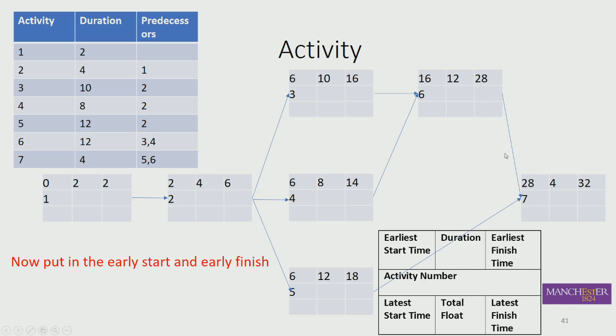So for this to start, it has to have both this and this. Excuse me. Both of these finish. Remember, this can only start when they've both finished. And so the earliest this can start is the end of day 28. Then the earliest the entire network can finish is therefore end of day 32. So that's your forward pass. That's termed the forward pass of the network.